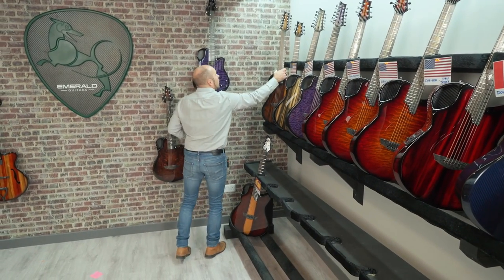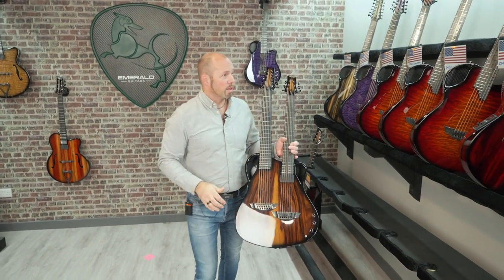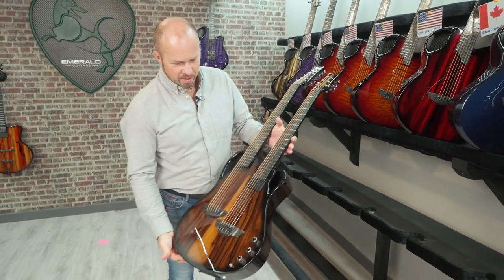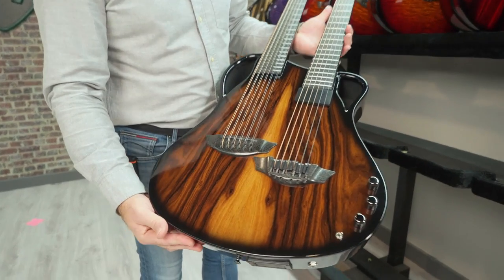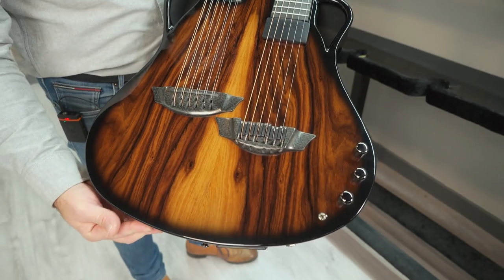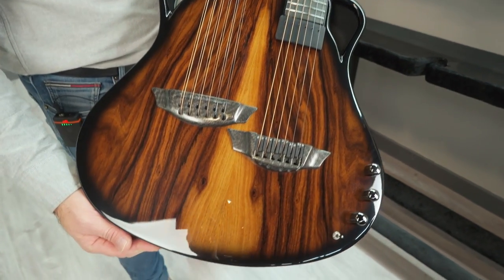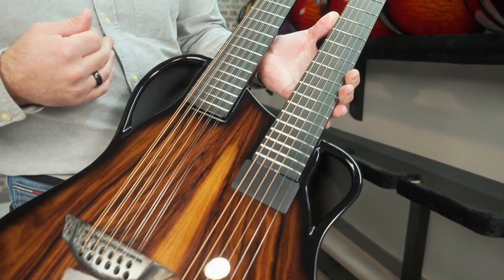Then we're going to another 12 string with a 6 string attached, and this going to another Don in Maryland. A lot of Dons this week. So this is our Chimera. So Chimera is our double neck guitar. We've been building these now for about 10 years, and I just love them. Every one of them is just fantastic to look at, but also a great instrument. If you're looking for a 12 string guitar, it performs really, really great as a 12 string.